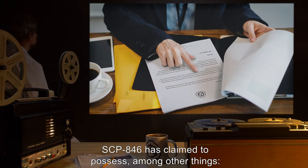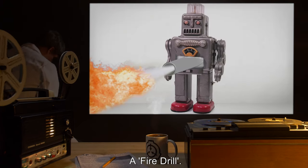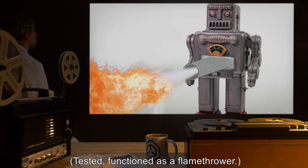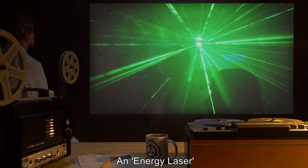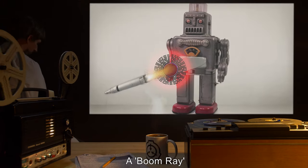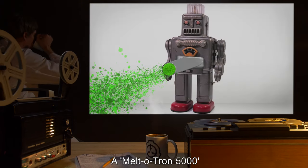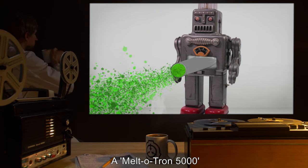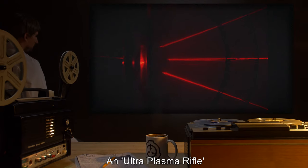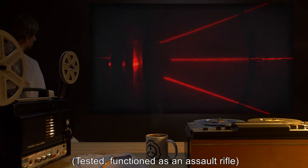SCP-846 has claimed to possess, among other things, a fire drill. Tested, functioned as a flamethrower. An energy laser. Tested, functioned as a pistol. A boom ray. Tested, functioned as a rocket launcher. A Melt-o-Tron 5000. Tested, sprayed acid at target. An ultra plasma rifle. Tested, functioned as an assault rifle.